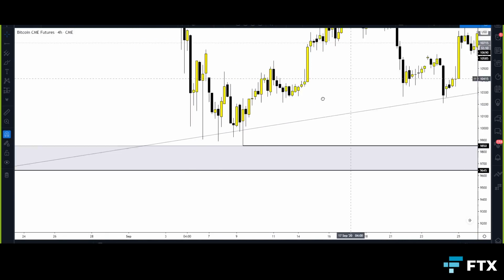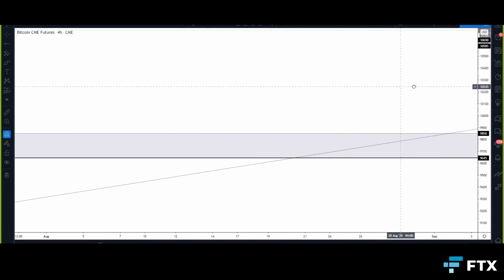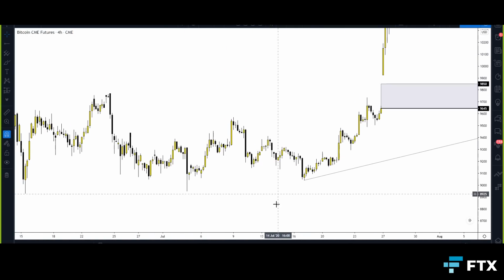There's two different kinds of gaps. I'll just quickly cover them really quickly. This particular gap here is when there's a clear gap. You can see there's nothing in between those two candles, right? So it leaves an area here that's blank. A good example of that is this one that we're looking at right here. But there are other gaps as well.